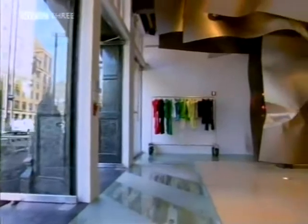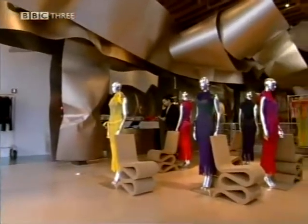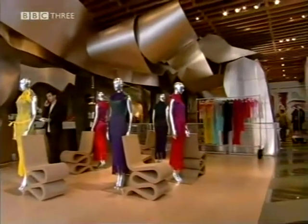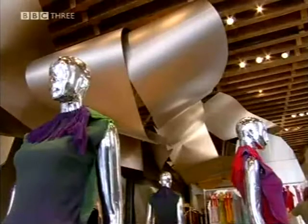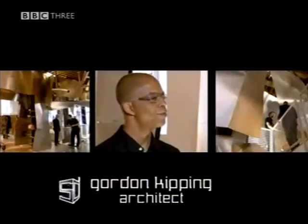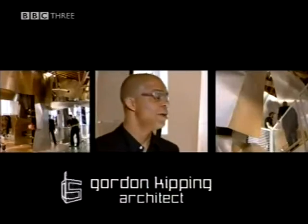The work on the building itself was entrusted to Gehry's protege, Gordon Kipping. His task was to turn what was a 19th century spice warehouse into a fitting home for a 21st century fashion house. So when you came down to site, at the beginning of the project, it was obviously a very imposing and very beautiful building to begin with. Yeah, it was actually a pretty rough space, pretty raw, but inherently beautiful.